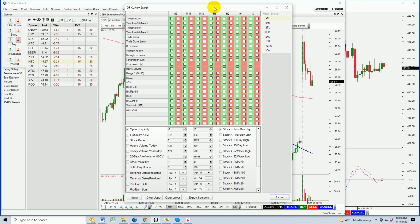I ran this one early, and we're going to get right to the pick of the day. Market down today. Show me a stock that's had relative strength on a 5-minute and a 15-minute basis. Show me a stock that has a trade signal bullish on a daily basis. Show me a stock that is above an algo line on a daily basis. Show me a stock that's above the prior day high. Show me a stock with good option liquidity. When I run this scan, there are my search results.